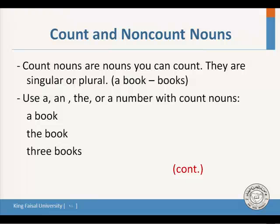Now to the count and non-count nouns. You remember when we started this lecture, we talked about nouns like chicken or fish or meat. These nouns are non-count. They cannot be in the plural. So you cannot say meats. Meats is incorrect. But other nouns like book, you can say books. Okay, pen, pens, door, doors. These are count nouns.